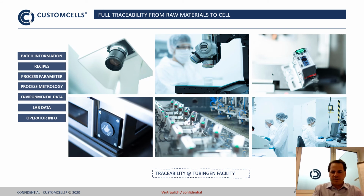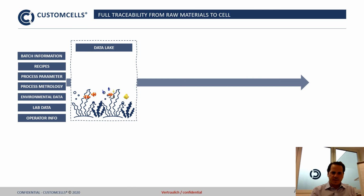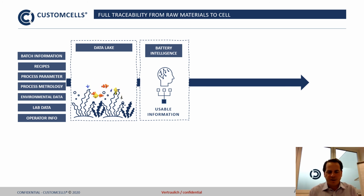To ensure the safety of electric VTOLs, we developed a traceability concept which reaches out from raw materials to the complete cell. We get the batch information, we get recipes inside of the database, the process parameters, metrology data, environmental data, lab data, operator information, like which people have been active on the process at which time. And all this information we bring into a data lake, a huge collection of information.